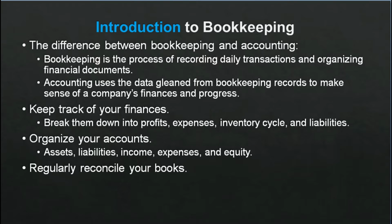The first thing to understand if you're going to do your own bookkeeping is the difference between bookkeeping and accounting. If you're unfamiliar with these practices, you'd be forgiven for thinking they're the same thing. Many seasoned business people would struggle to put the distinction between them into words. Before you look into how bookkeeping works, it's important to understand what bookkeeping is.